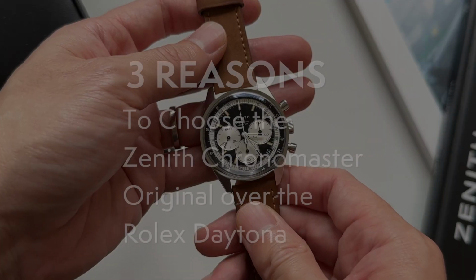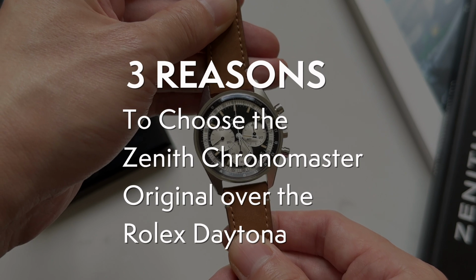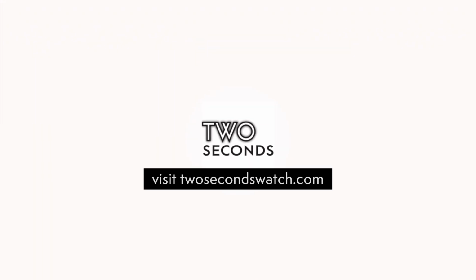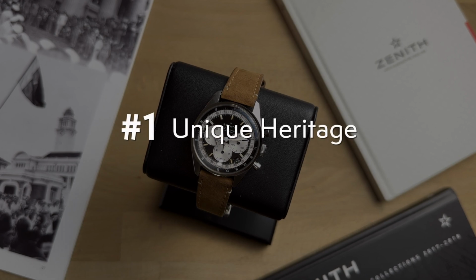Today I'm going to be talking about 3 reasons why you should choose this Zenith El-Primero Chronomaster Original over the Rolex Daytona. Let's get started. First reason is the heritage of this watch.